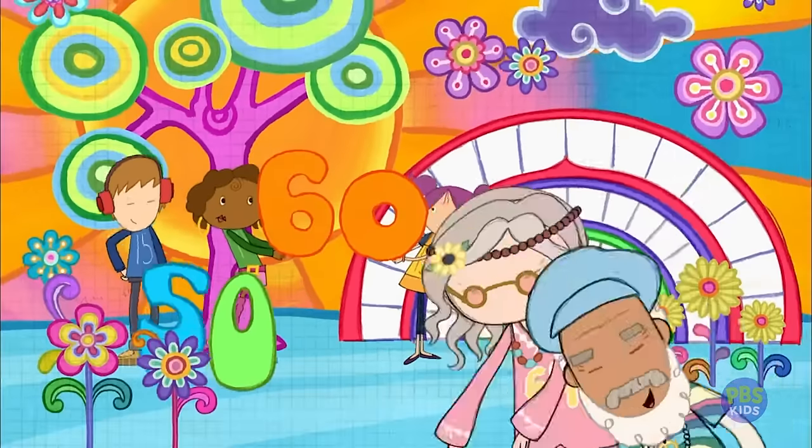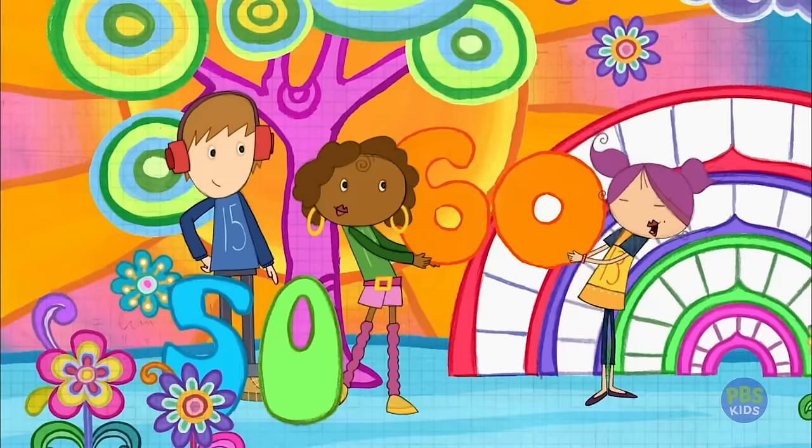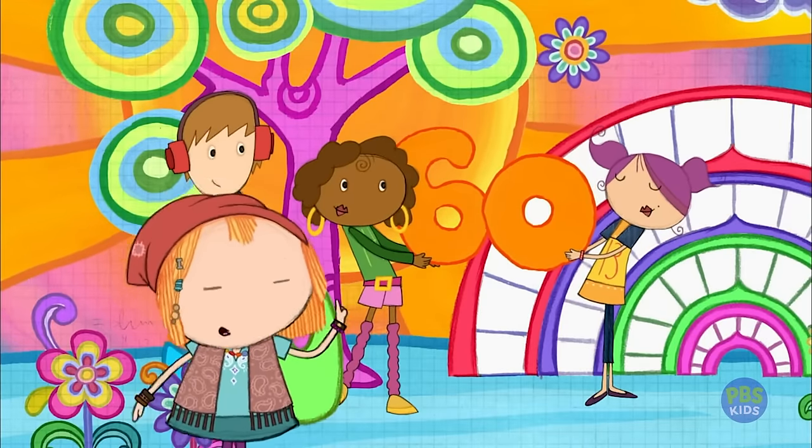Lifties. 50s. Cooler than the 50s. The 60s. I still like the teens. But the 60s are totally cool too. Check it.